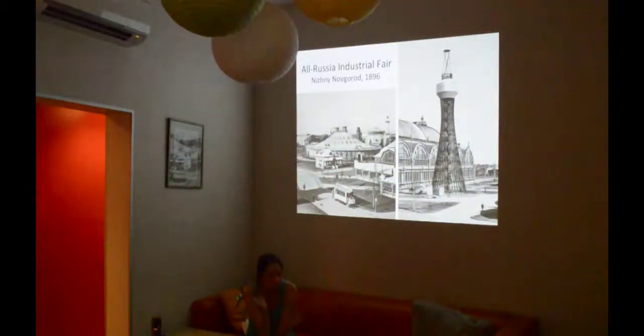So the main thing that I want to talk about today was the Shukhov Tower. The beginning of the Shukhov Tower comes from the All-Russia Industrial Fair in Nizhny Novgorod in 1896. For this, he created this 32-meter tower, and it was the first hyperboloid tower in the world. And after this, in 1899, three years after the fair, he received a patent for this.